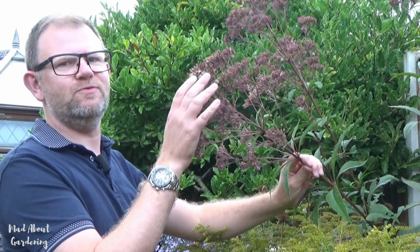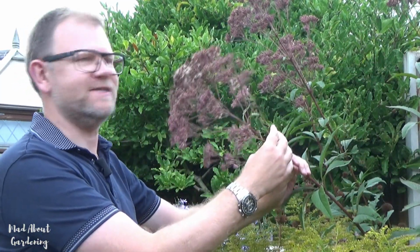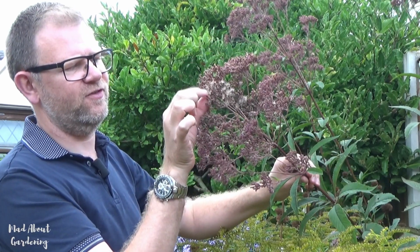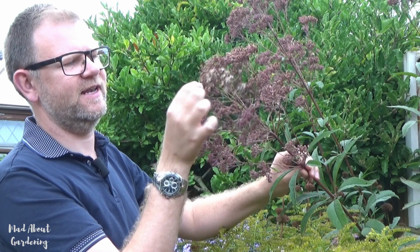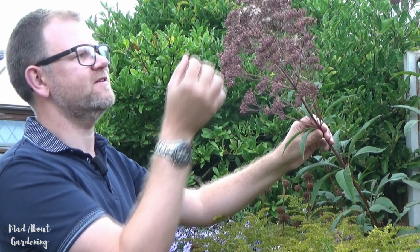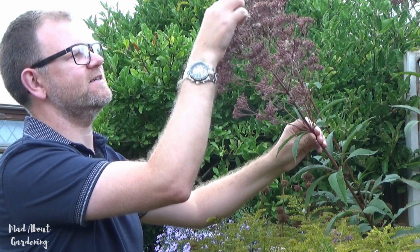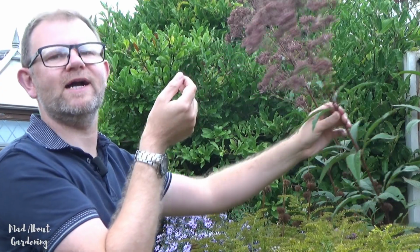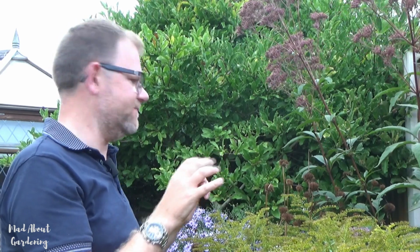Some more of my favourite seed heads include the Eupatorium. This huge beast I'm having to bend towards me because I can't reach it right at the back of the border. And these lovely fluffy seed heads, literally a big gust of wind and they'll blow off and try and set seed somewhere else in the garden. Remarkable. And also the Monarda, which you know I am really a fan of.